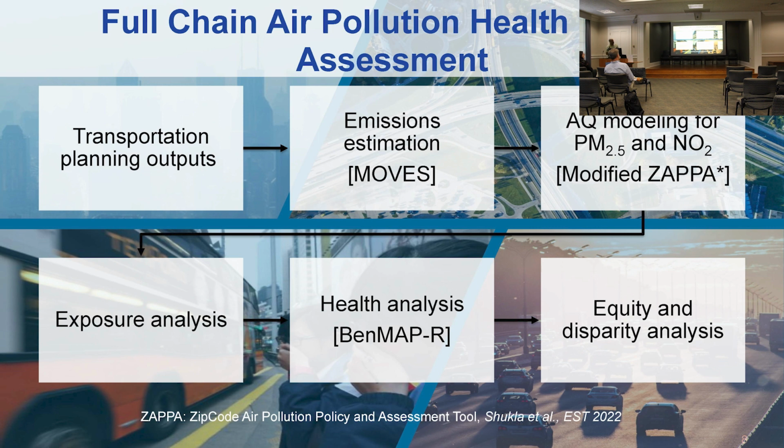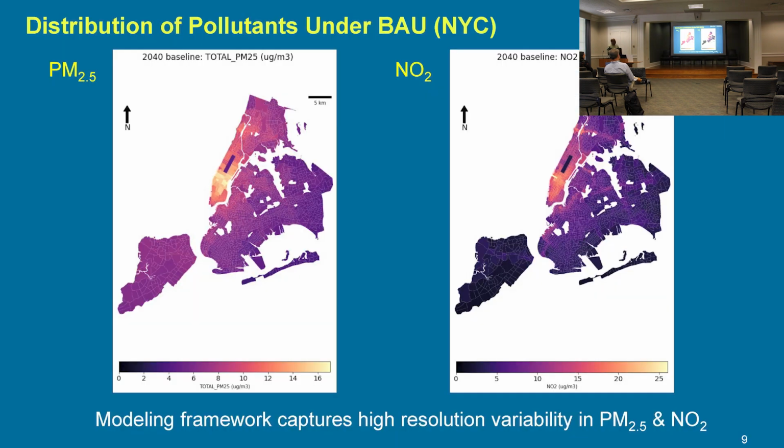Then we take that analysis and then use a tool called BenMAP. What that does is take the unit change in concentrations and then apply that to estimate what is the unit change in perhaps health risk, both from morbidity as well as mortality endpoints. And the last one is doing some equity analysis to look at how these benefits are changing across the city. So first result, looking at the baseline.